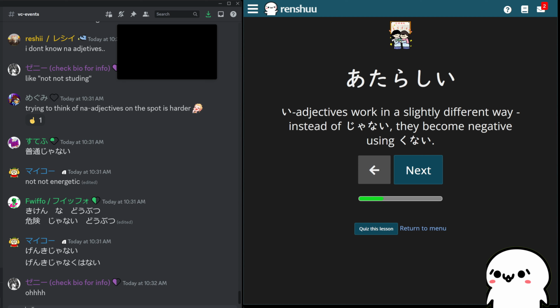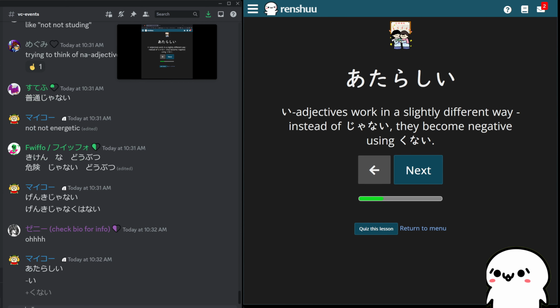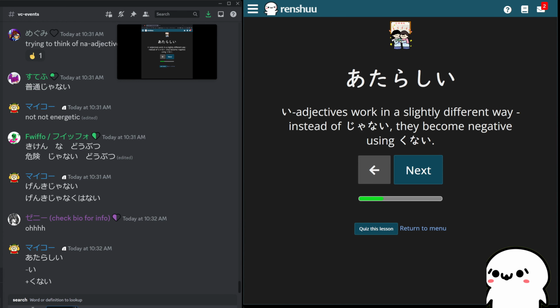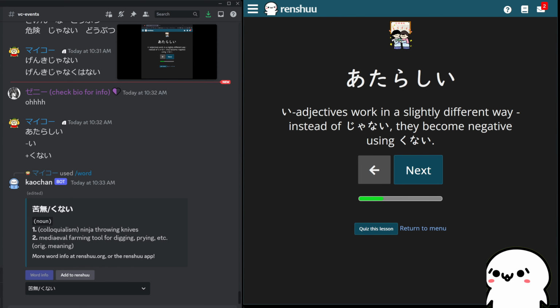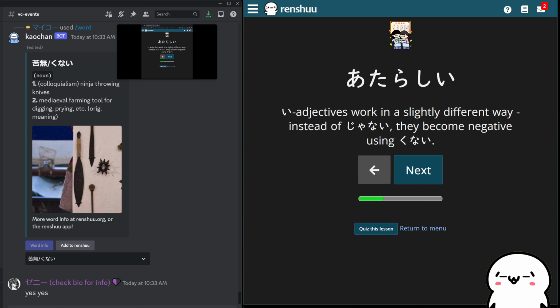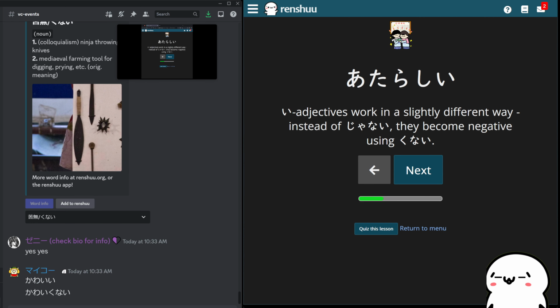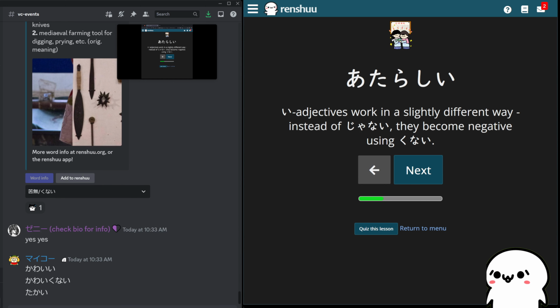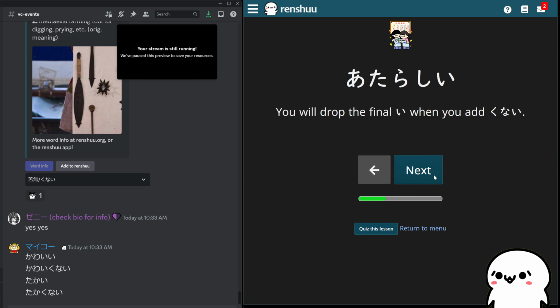Now with an i adjective, what you do is, let's take atarashi, new. You drop the i and you add kunai. The last time we talked about this, someone mentioned that if this helps you remember it, kunai is one of those ninja throwing knives the ninjas use. So with i adjectives, you're dropping the i and you're adding a ninja throwing knife. You're adding a kunai. So if we have kawaii, it would be kawaikunai. Notice I dropped the i, added kunai. We have takai, it would be takakunai. And with atarashi, you drop the i, atarashikunai.